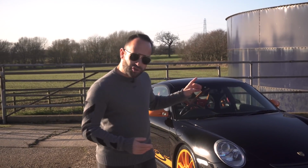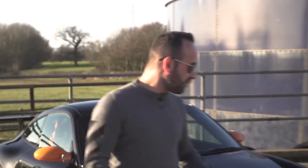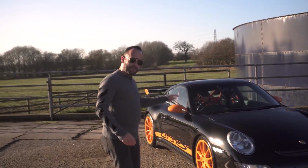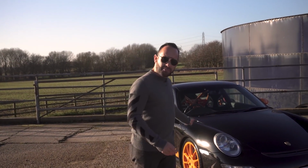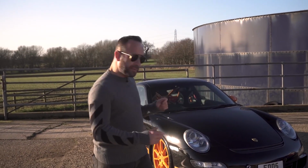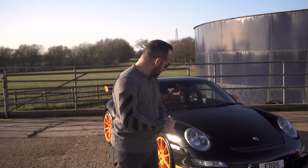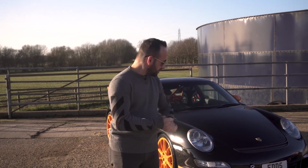Now this car has been tracked a lot. As you can see, it's got the towing eye here so that if the car comes off, they can pull the car off the track. It's done about 35,000 miles by Eddie. And Eddie's also got a GT4, which is quite interesting. So why don't we take it out for a spin, see what we think. And I'm excited, I've never driven one.